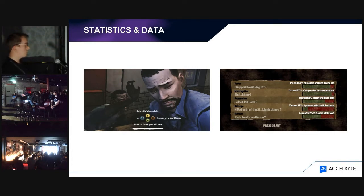You can also find ways to expose this data to your players themselves. Telltale's The Walking Dead series is a choice-based adventure game where it lets its players see if they're in the majority or the minority when they're making these decisions. It fuels online debates for years and years and months and months.